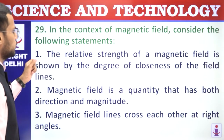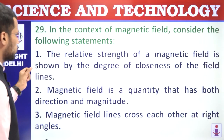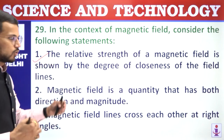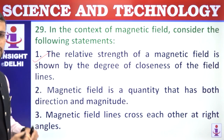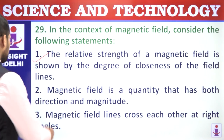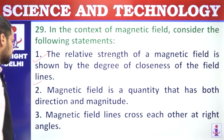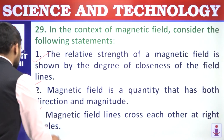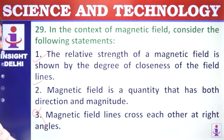First, the relative strength of a magnetic field is shown by the degree of closeness of field lines. Correct statement. Closer the magnetic field lines, stronger would be magnetic field. Second, magnetic field is a quantity that has both direction and magnitude. Correct statement that is. Third, magnetic field lines cross each other at right angles. They never cross each other. Third statement is incorrect. First two are correct.